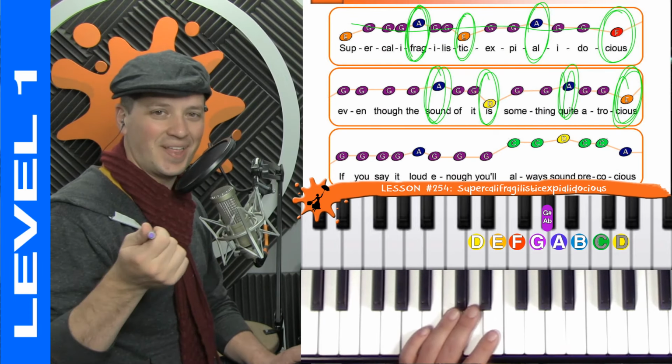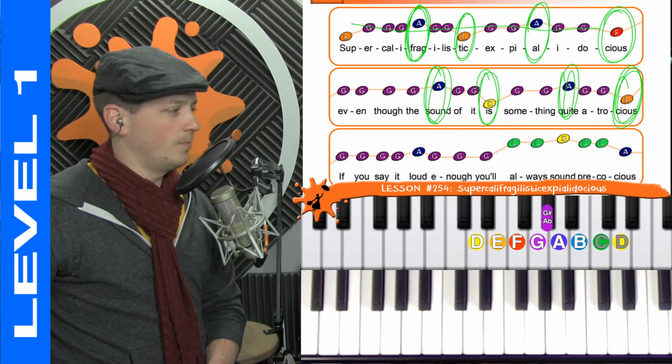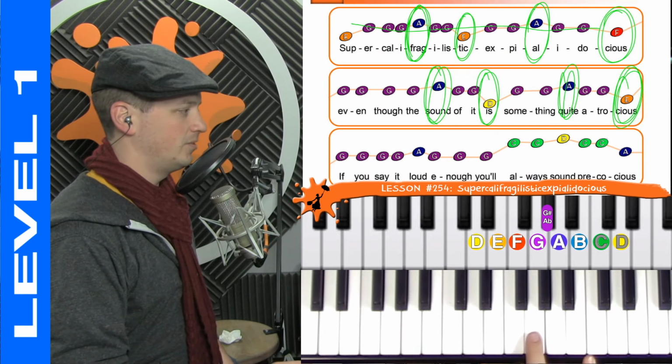In fact, let's try that with the track. I wonder what it would sound like if I just played G's all the way through. 1, 2, 1, 2. Let me try.